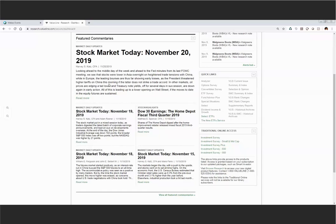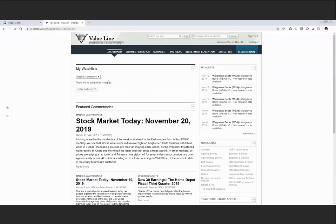Let's now start our search for a worthwhile investment candidate. For this, I'm going to head to the screener, which can be accessed via the Find Ideas tab.